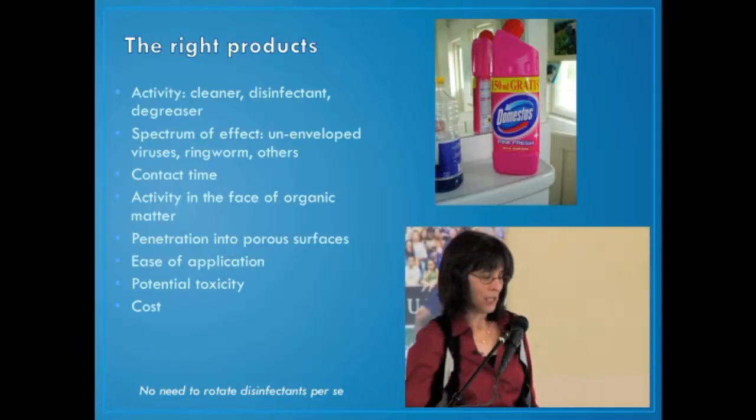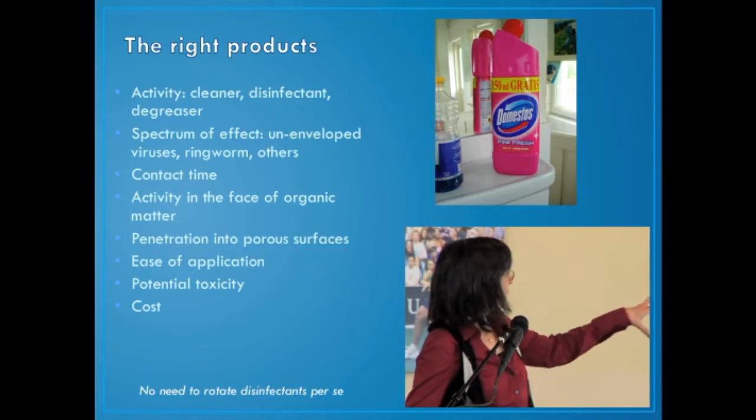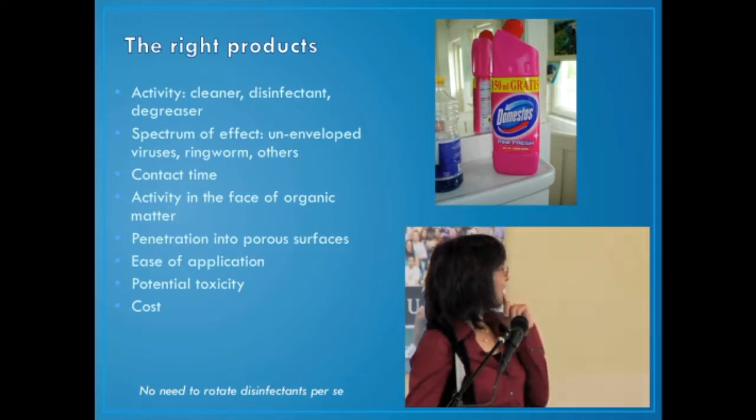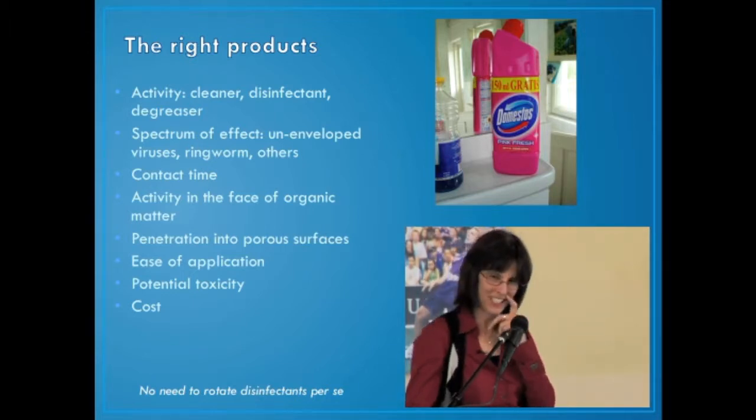So what about products? I don't think you can see this, but it says kills all known germs. Unfortunately, that's only available in Budapest.